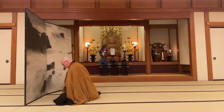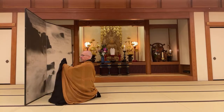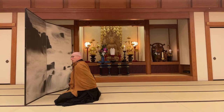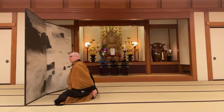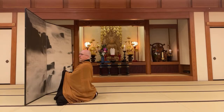And as you already know, as far as the cushion itself, now that I'm sitting sideways, it's very easy for you to see, I guess. Although the cushion is very small, as you can see, I'm not sitting on the cushion like that, but I'm sitting on the edge of the cushion.